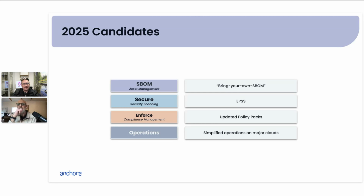So Sandeep asks, is it possible to create a logical grouping of SBOM hierarchy, like business unit, product, version in Anchore Enterprise SBOM management? It's a good question. It is a good question, and the answer is yes, and we are going to improve it.